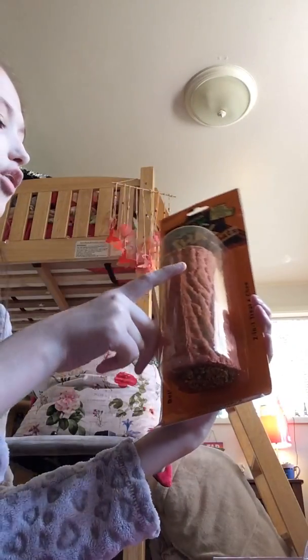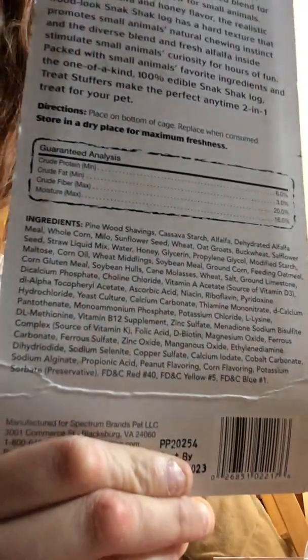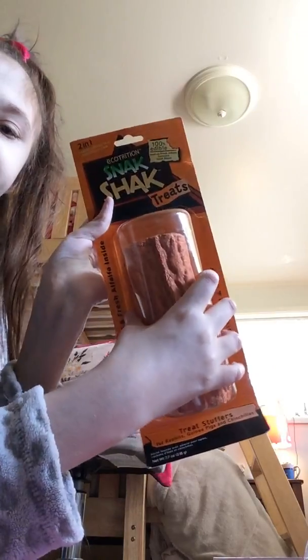It does say 2-in-1. Once they have everything out, Coco used to love to chew this and eat the one that she used to have. And then after she would be done, she would always go for sleeping on the inside and just hanging out on the inside. Sometimes when it was halfway eaten, she would still be sleeping on the inside. And these are the ingredients in case anyone is wondering. This is perfect for Syrians and dwarfs. I got mine from Amazon.